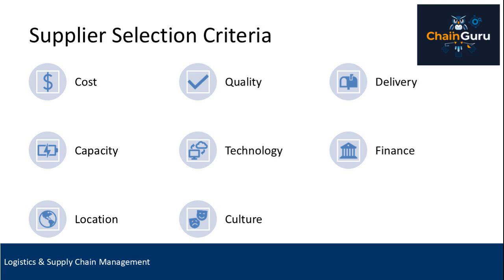There are several key criteria companies use when evaluating potential suppliers. Let's go through them one by one. First, of course, is cost. While cost is important, it's not just about going with the cheapest option.